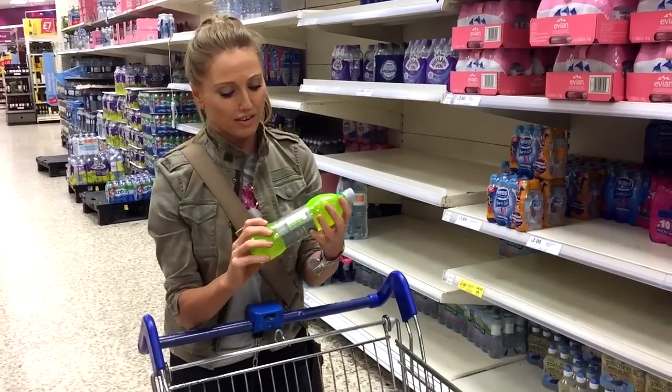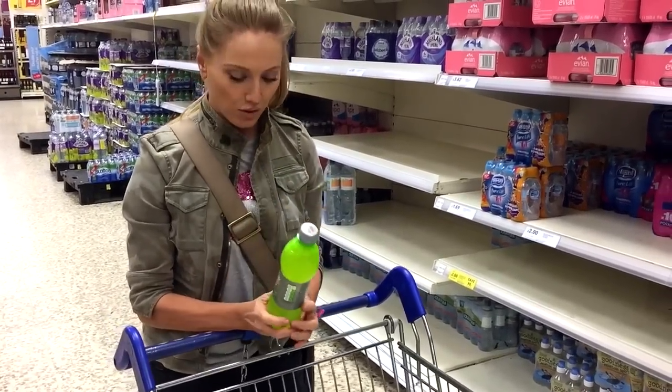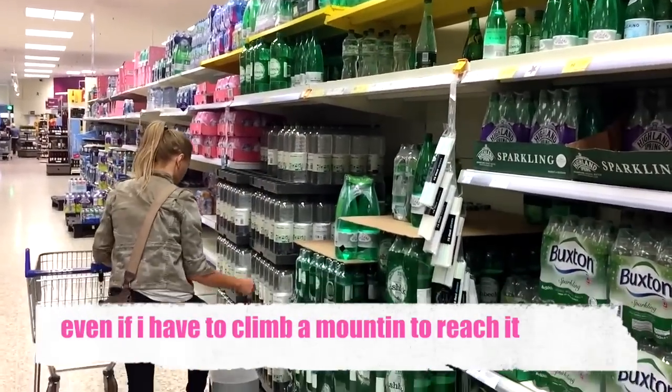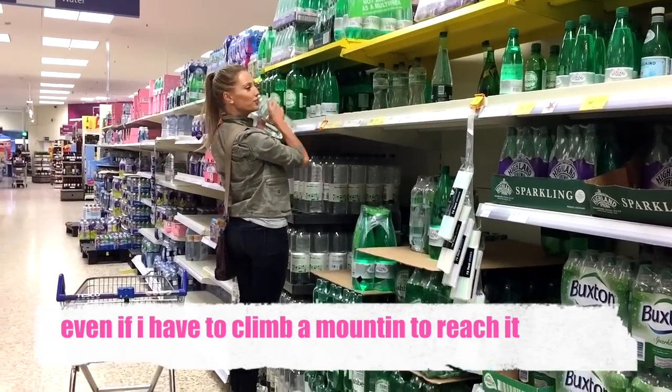So this looks so scary. I feel like if I drink that, I'm probably going to turn into an alien. It's called Mountain Dew. It is sugar-free. God knows what is in that to make it that colour. So I might just stick to the clear stuff. It's far safer.